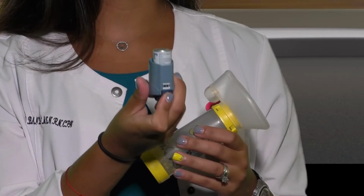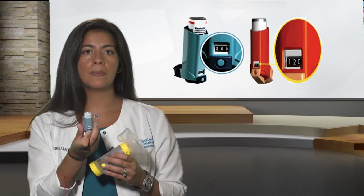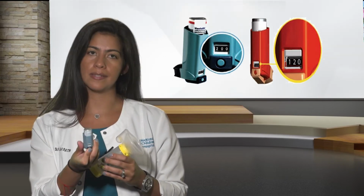It is important to let your child's teacher know that the child has asthma and that they may have some medication available to assist them when they have difficulty breathing. This is especially important when exercising. The puffer has a marker in the back that allows you to count the amount of puffs left to allow you to plan ahead and refill the puffer when necessary.